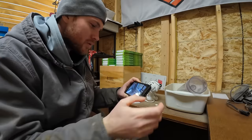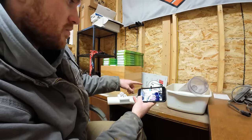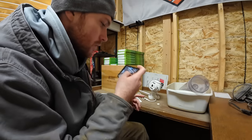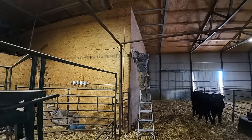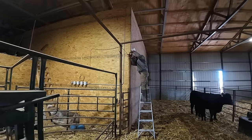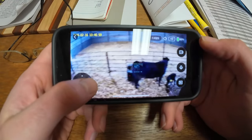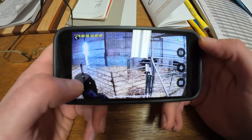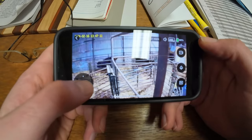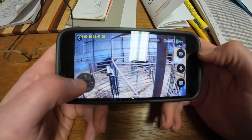Got the first one connected. Another cool thing about these is that it rotates so we can see more. That's pretty exciting. Piece of cake. And I could turn all the way to see this cow right here that is currently calving. Wow, we could never see over here. It turned so far I could see the wood where I mounted it. We could never see those pens with one camera before.